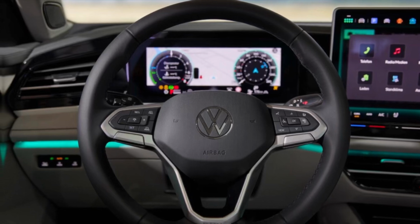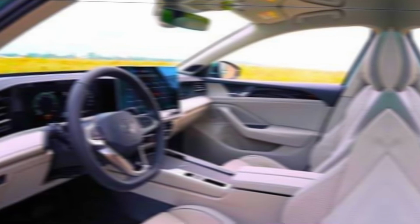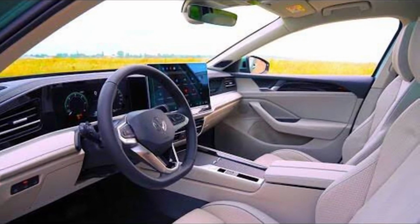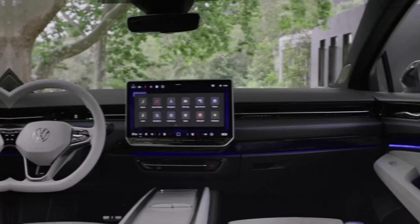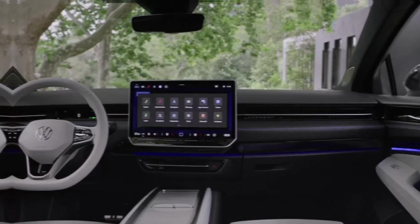Technology plays a central role in the 2024 Passat. The Volkswagen Digital Cockpit puts all the essential information you need right in front of your eyes, while the infotainment system is intuitive and easy to use. Apple CarPlay and Android Auto come standard, so you can seamlessly connect your smartphone and access your favorite apps.